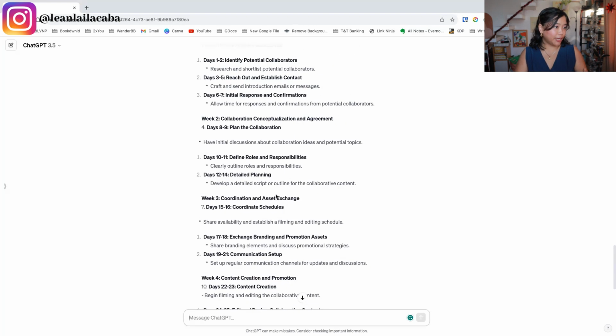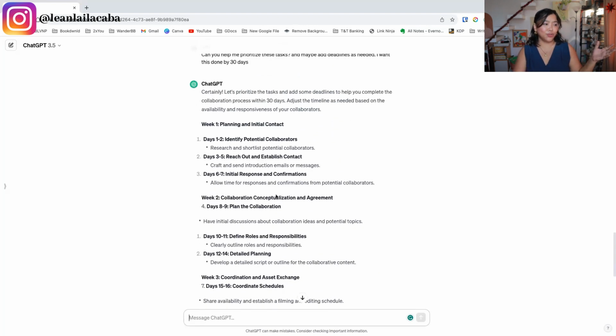So right here, it's already breaking down: 1 to 2 days, identify potential collaborators; 3 to 5 days, reach out; 6 to 7 is initial response and confirmations. So again, it's already giving you the timeline for the task and what you should prioritize and how to make this easy.